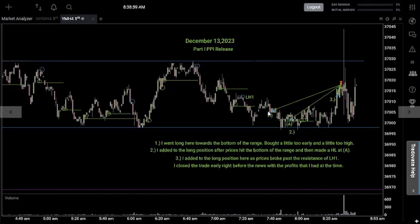entry I feel like I should be making, because if I'm trading the range, the one thing I want to do is make sure that I go long as close as I possibly can towards the levels of support, towards the lows of the range, which was 37,000. I ended up going long at 37,006 right here, which 6 points is not that big of a deal on the Dow Jones in normal market time. But because this was pre-market hours, 6 points makes a big difference.